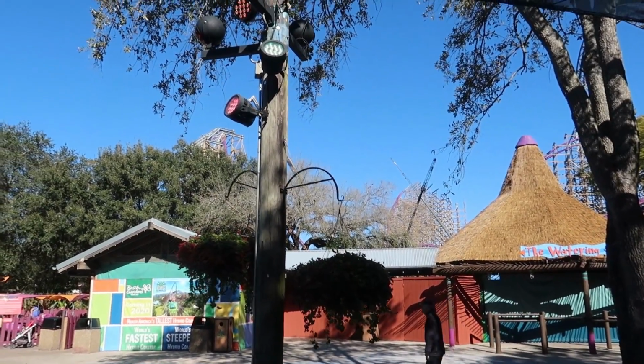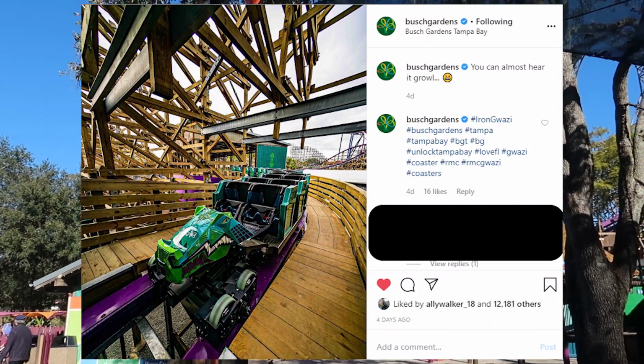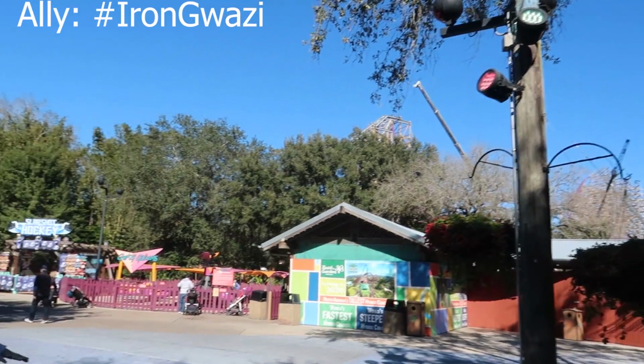And what I'll do is I'll put that in here. And then also make sure you do follow Busch Gardens Tampa to get some more updates on Gwazi, because they post a lot of updates about Iron Gwazi on here. So hashtag Iron Gwazi. Yep.